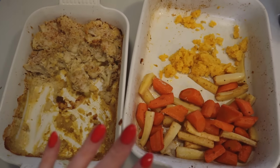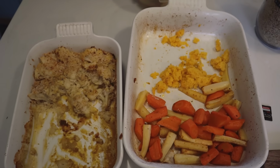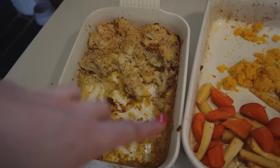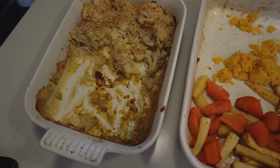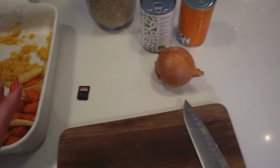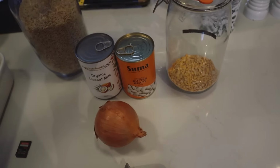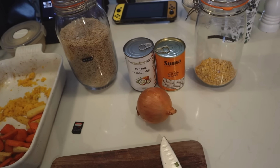So I'm gonna shove these carrots, parsnips. I'm also just gonna chuck that swede in there because that will just get mixed up with everything. I'm not sure what I will do with this. I think I'll just have this as a side. This is cauliflower cheese. I know that's really random, but I don't see why that won't be delicious. So I'll serve that as a side. And then I've just got a tin of coconut milk, a tin of butter beans, some dal, some brown rice and an onion. So I'll mix some spices in there and just make a nice big curry.